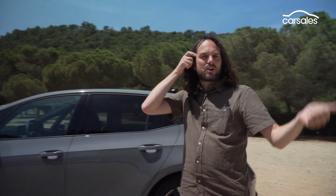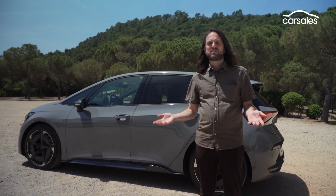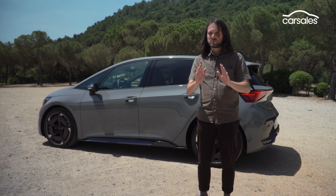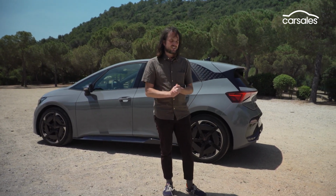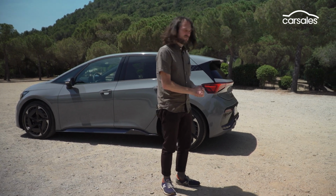Now this one is pretty brisk. We've just driven it along some country roads, and it accelerates from 0 to 100 kilometers per hour in around 6.6 seconds, although top speed is limited to 160 kilometers per hour. But that's not relevant to Motor Australia.